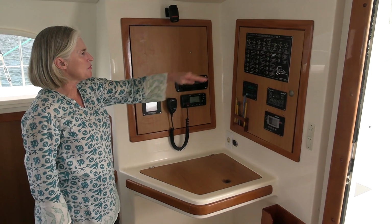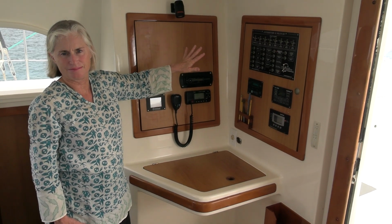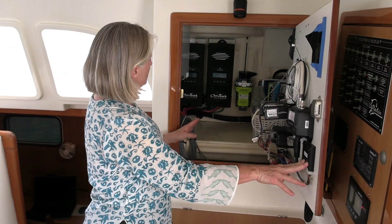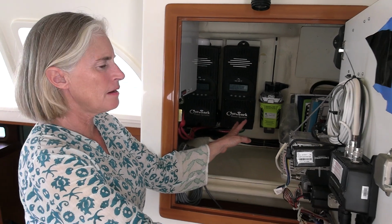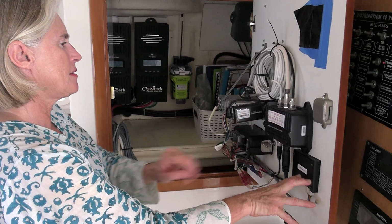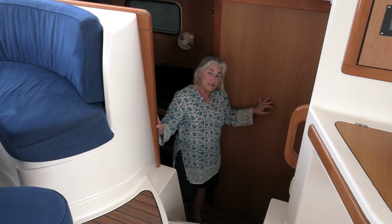And then if you open this up, you'll be able to get into the back of all the instruments at the helm station. When we open this up, you can see the charge controllers for the solar panels. We also have our EPIRB in there, and you can see the back of the AIS transceiver here. Come on down into the starboard hull.